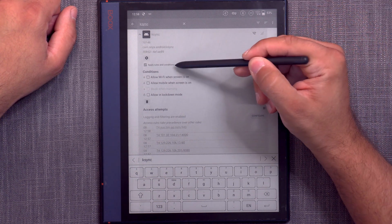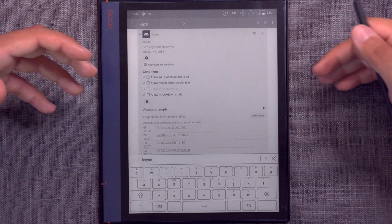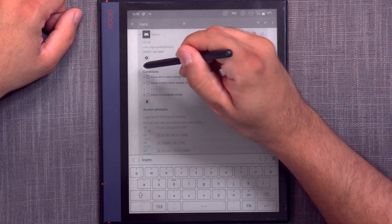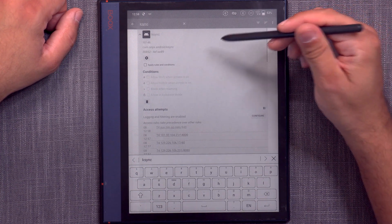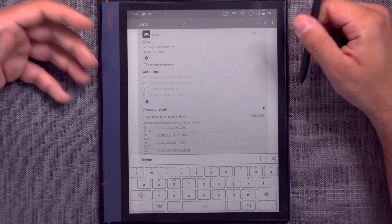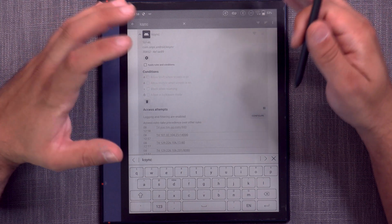So this one, apply rules and conditions, is on by default for every process and system, and that basically allows it the necessary or mandatory rules and conditions that the app has defined. So just tick that off, and now effectively you have completely blocked KSync from access to the outside world. It can attempt to do whatever it wants, but its access to any kind of internet has been completely walled off and blocked.